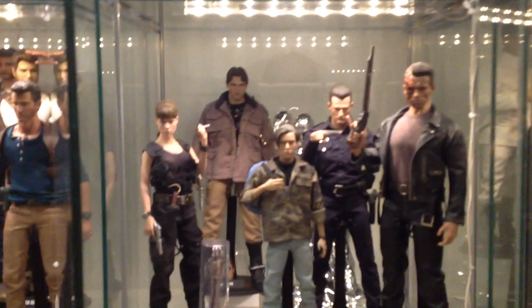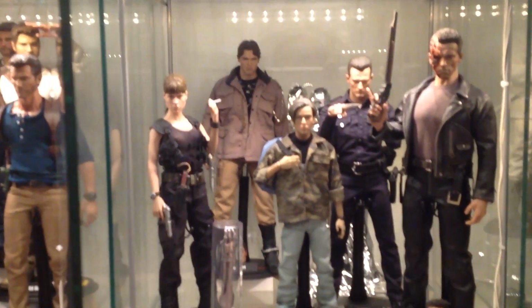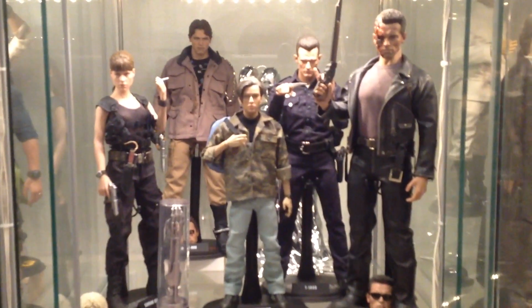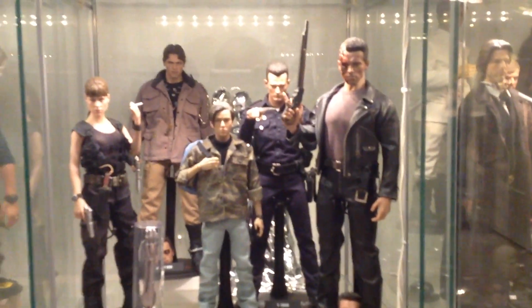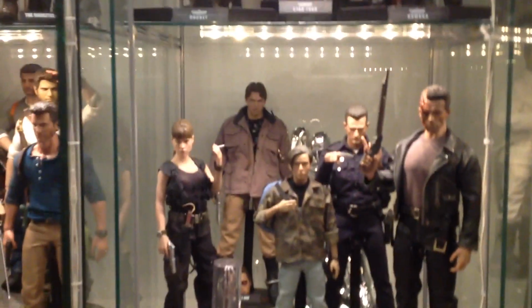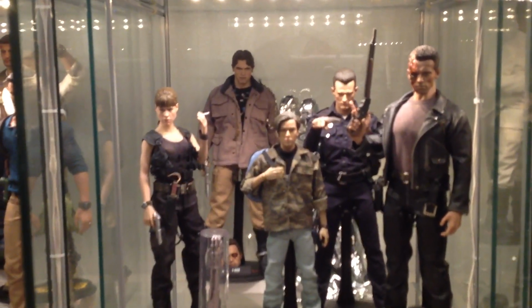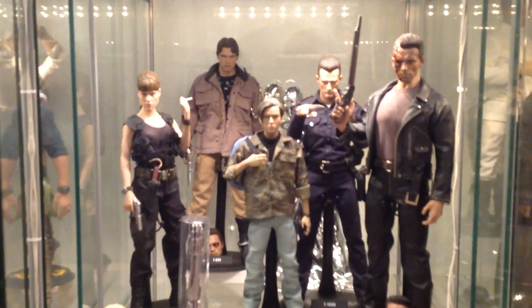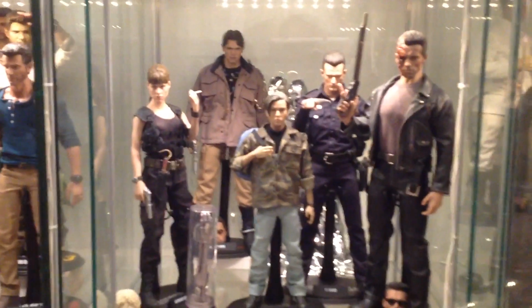Moving up here, we can see this is the Terminator shelf. We've got a T-800 from the first film, as well as a Sarah and John Connor, a T-1000, and of course famous Uncle Bob from T2. The one figure that isn't in here that I would really love to get someday is a Kyle Reese. He's one of my favorite characters from the 80s, and hopefully there will be a company that releases him at some point.